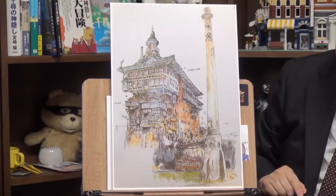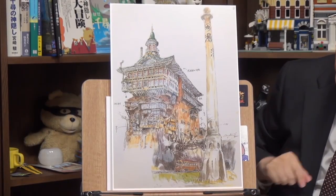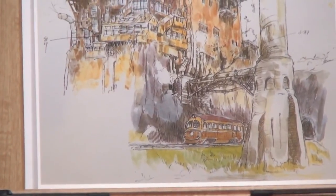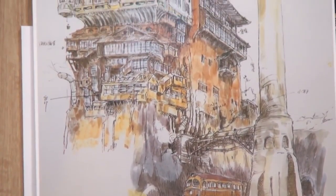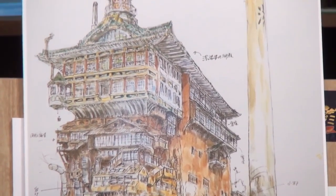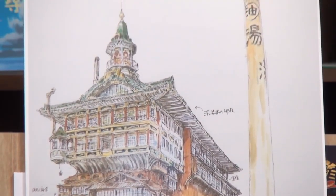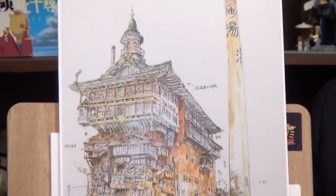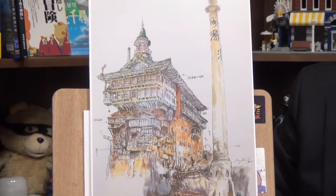First, I'll talk about the mystery of Aburaya and Ghibli. Here is a concept art of Aburaya, where Chihiro gets sent to, or works at. It looks like a magnificent Japanese-style architecture. However, if you look closely, this lower half is made of concrete.